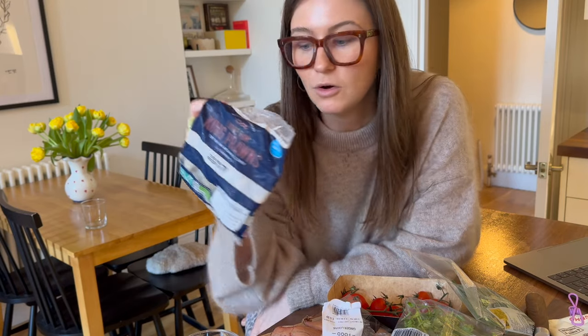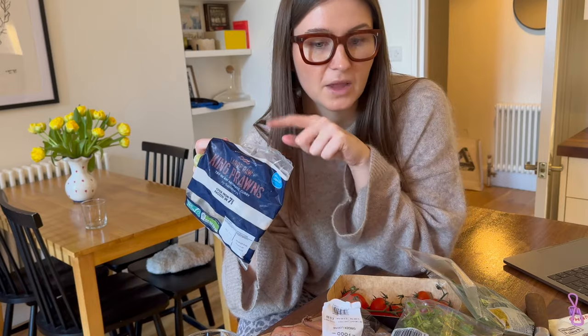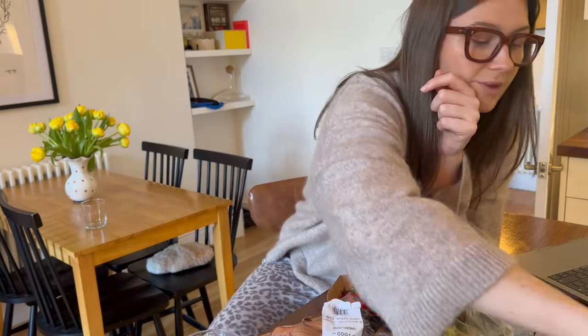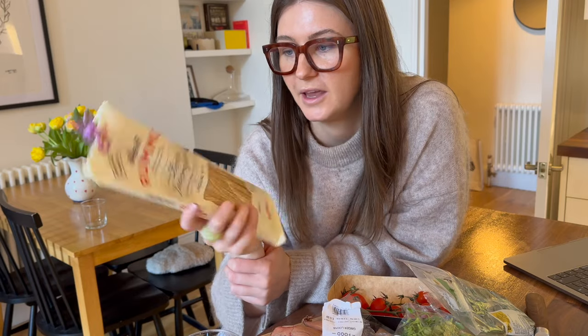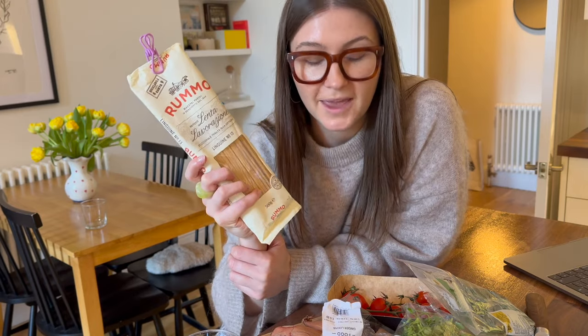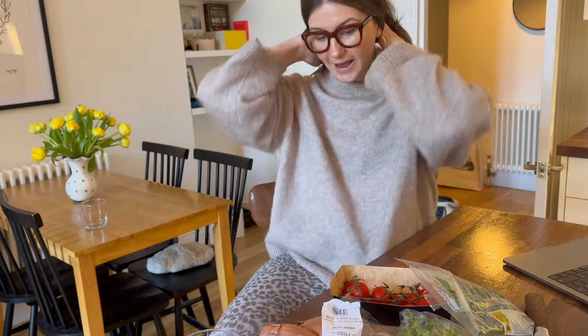I've decided what I'm gonna have for dinner. I found some Sainsbury's king prawns in the freezer. These are always so good to keep in the freezer because you can just make such a simple pasta. I also found a nice linguine that me and Matt got in a little farm shop recently. I'll have my king prawn, garlic, chili, some cherry tomatoes, some shallots, and different herbs.